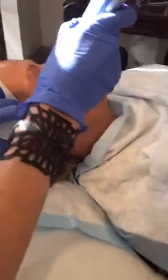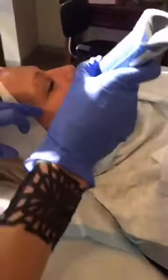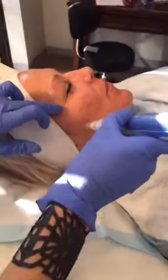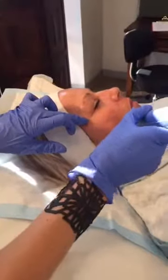Becky, is it hurting? No? Okay, don't move your mouth. Sorry, I'm asking you to talk. No, it's fine. Getting it done. So I will adjust the depth depending on how her skin reacts. I like to do one pass. This is about 1 millimeter. We can go up to 2 millimeters.